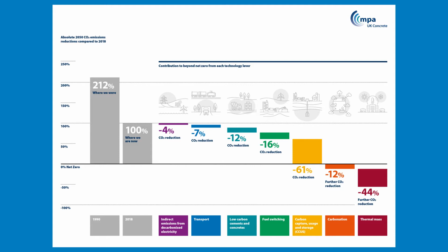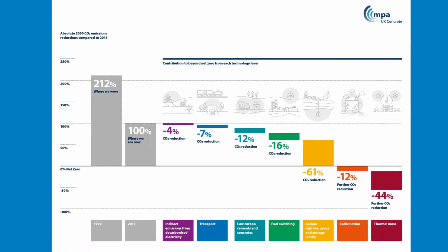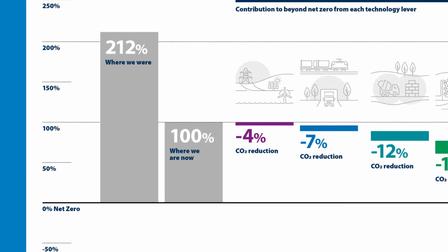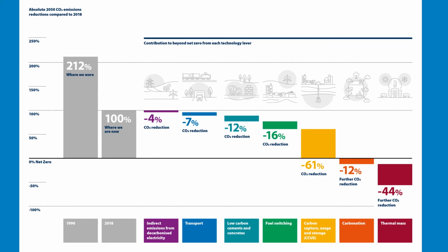This is the key graphic in the roadmap and shows very simply what lowers carbon. Look where we were back in 1990, mirroring the baseline used by the United Nations and UK government. Take a look at 2018, our reference point, and now consider what's possible when the carbon reduction levers are expressed as a percentage reduction of the 2018 emissions.